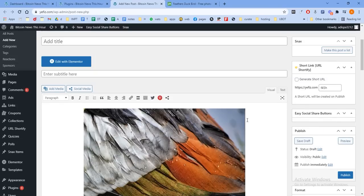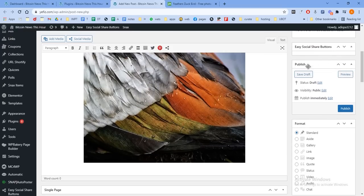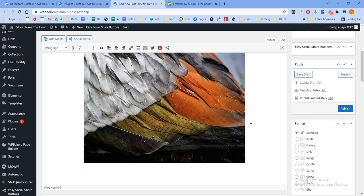Okay, on the right hand side we have a few things that you should have knowledge of. Here we have save draft. It will save the post for later use, later publish. If you want to publish the article at a later stage, when you are satisfied with the content, then you can always hit this save button instead of publish. Publish means it will make your post live.